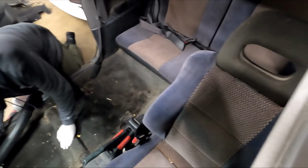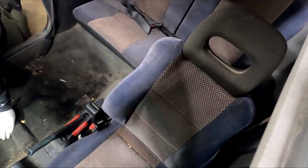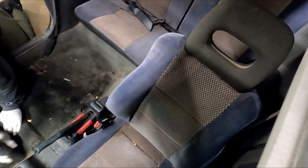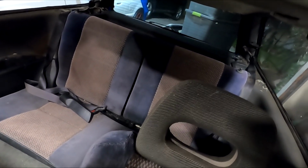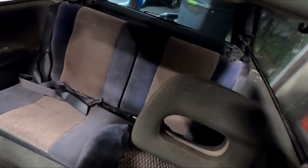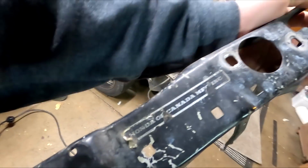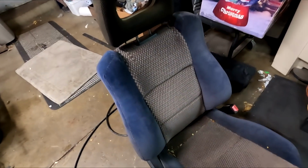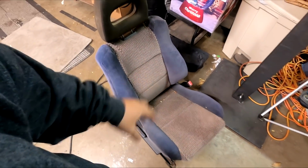Now I got a question for you guys. Have you ever seen these seats before? We're unsure where these seats came from because of the gradation on it. What's confusing to us is that we don't get these gradations in America, but the back seat actually matches the front seat and it matches the contours of the panel. If you know what seats these came from, let me know in the comments below. The T-bar does say Honda of Canada, so I don't know if this is a Canadian fabric, but let me know in the comments below if you know where these seats came from.